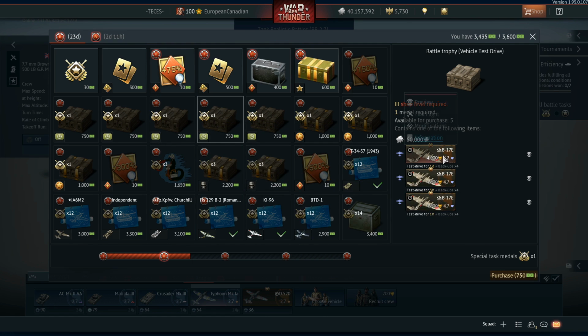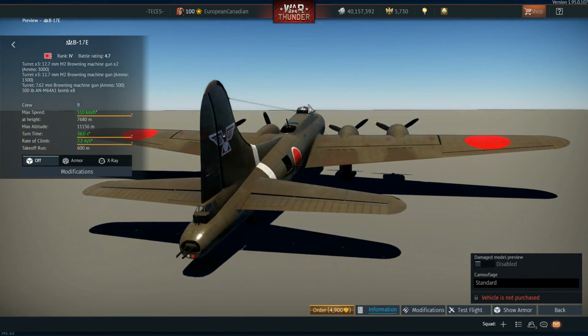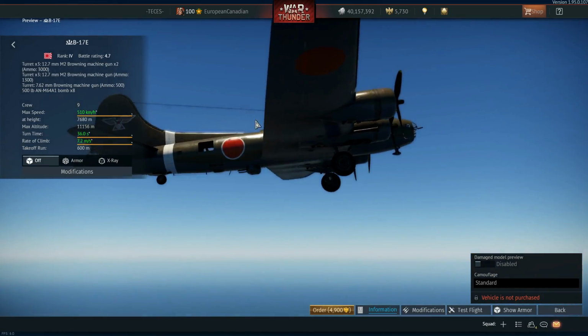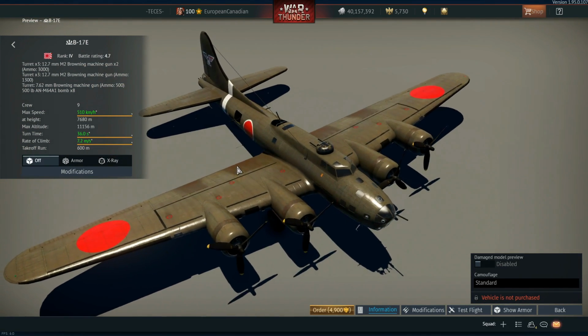The next vehicle is the B-17E. The B-17E has been unfortunately nerfed many times over the years, and now it's in a pretty dire state. At least it's slightly better on the Japanese side of things, just because you get on a lot of maps where it gets some aircraft cover. The problem is it's actually harder to kill targets.